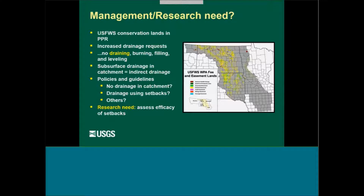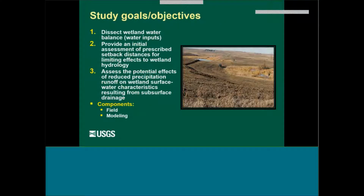And so this research need was to assess the efficacy of setbacks for protecting wetlands, and it was aimed at providing sort of an initial assessment of the efficacy of setbacks for limiting potential effects to wetlands. And basically, these results were meant to inform management and policy development and generate some thoughts and discussions along the way. So the overall objectives of the study, first we wanted to dissect the wetland water balance, basically look at the inputs, see what the relative contributions from those different sources were. We wanted to provide an initial assessment of the setback distances for limiting effects to wetland hydrology. And we wanted to assess the potential effects of reduced precipitation runoff on wetland surface water characteristics that result from subsurface drainage. And the study had both a field and a modeling component.